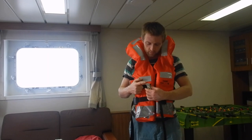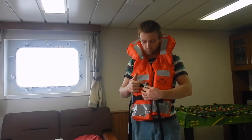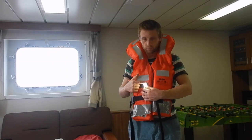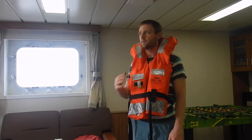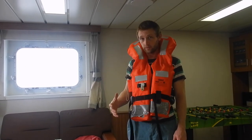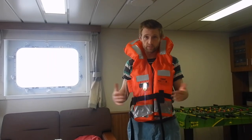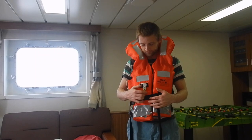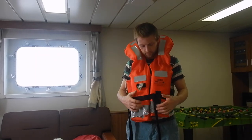All this equipment has strict regulation by SOLAS, and the length of the battery, let's say, or the straps, have an exact size. Also, as you can see on the bottom, I put some tape there with the name of the vessel. There is also the name of the vessel and the port of registry.